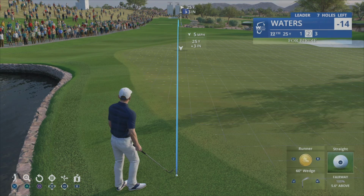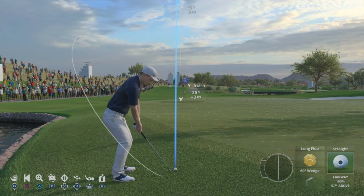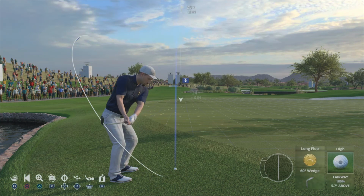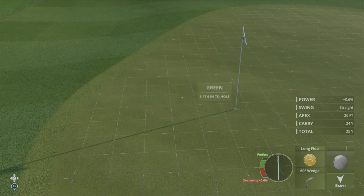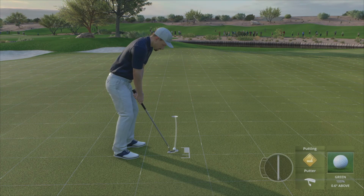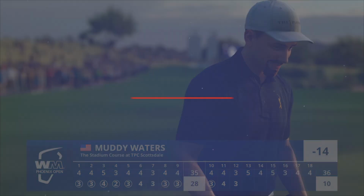And that one not on the green, but not a terrible spot either. Sitting up in the short grass. No missteps there. It is a par here at 12. And he'll remain well in control of this tournament.